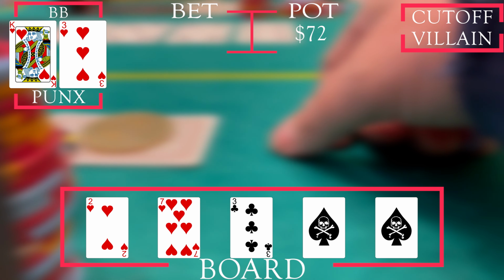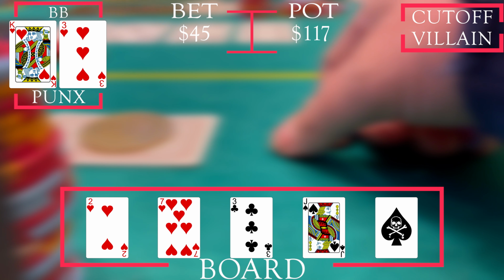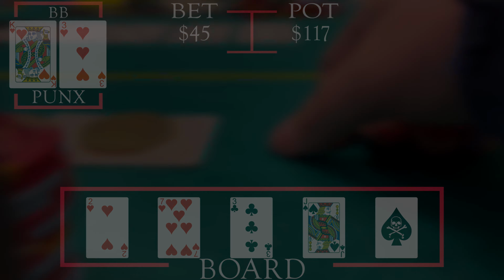The turn peels off the jack of spades. Since the cutoff checked and we didn't improve, we decided to take the lead here and bet out $45. I'm thinking he's probably going to call, but we have enough equity and enough of a draw that we might better get a little bit more out of him if he does call. But to my surprise, the cutoff quickly folds and we scoop a nice little pot to start off the night.